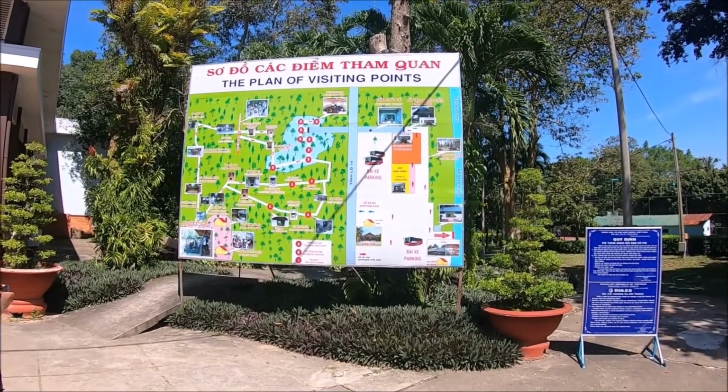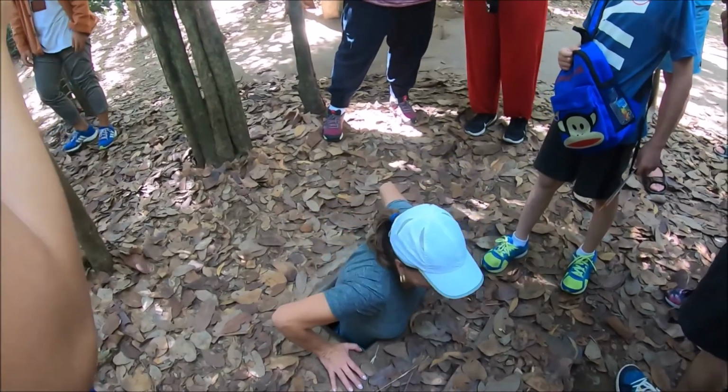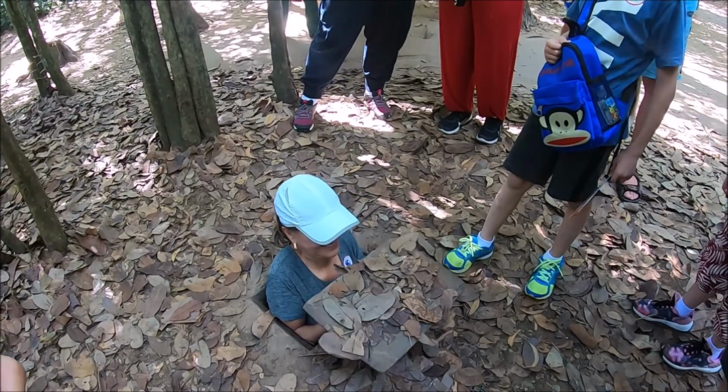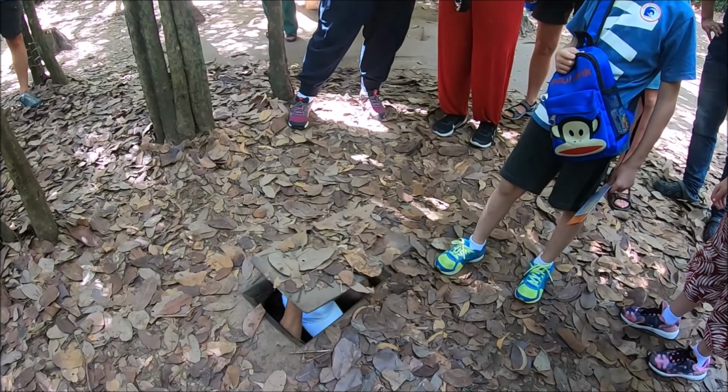This is the Kuchi Tunnels Information Travel Guide for visitors to Vietnam. Located about 60 kilometers northwest of Ho Chi Minh City, Kuchi Tunnels is an extensive collection of underground tunnels. The first tunnels were built during the French Indochina War and extended during the Vietnam War.